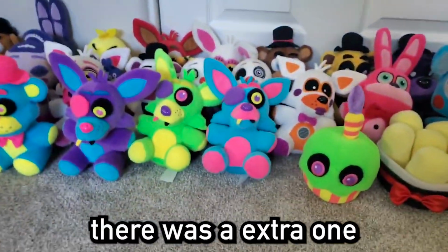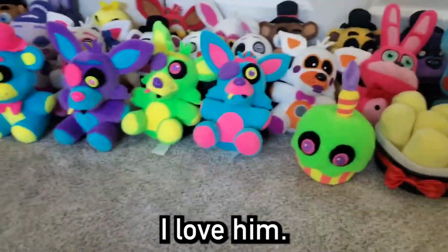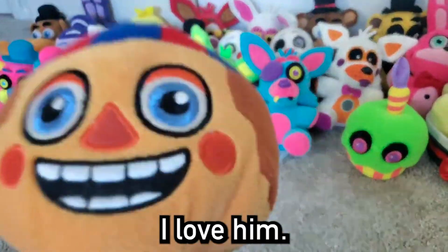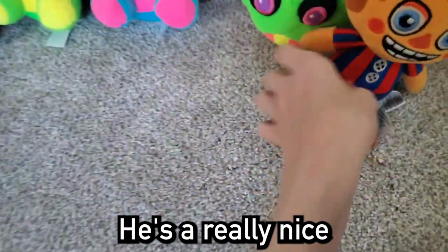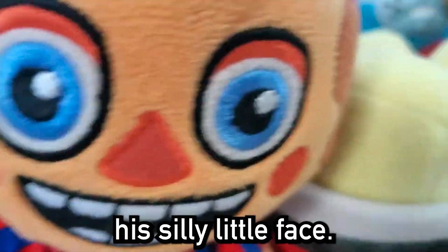And there was an extra one released in this wave. Again, I love this plush. People hate him. I love him. Balloon Boy! I love him. People hate Balloon Boy. Definitely overhated, sort of an unfunny FNAF joke, but I love Balloon Boy. He's a really nice looking plushie. He's a funny little guy. Look how silly he is. Look at his silly little face.